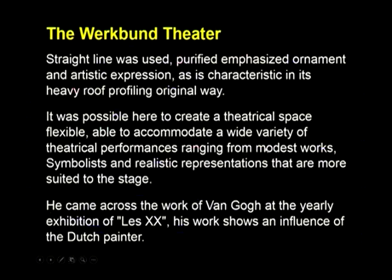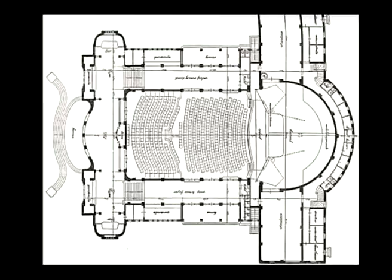He also came across the work of the famed Dutch painter Vincent van Gogh, early at the exhibition of Les XX. His works in the Werkbund Theatre show a great influence of Van Gogh's painting in his architecture. This is the plan of the Werkbund Theatre.